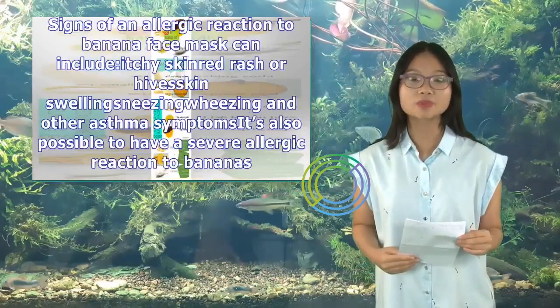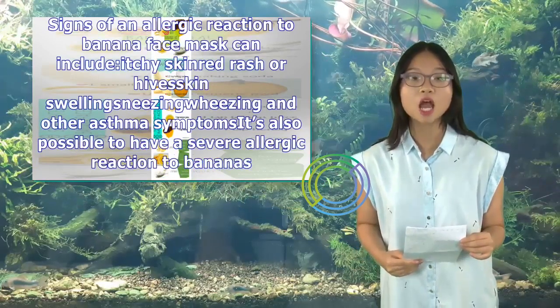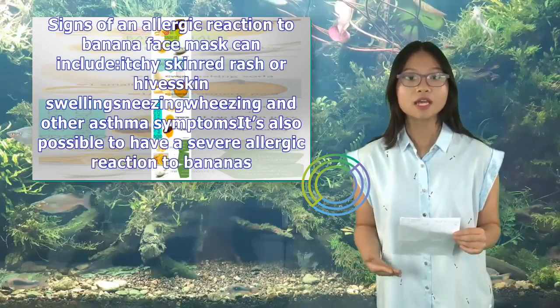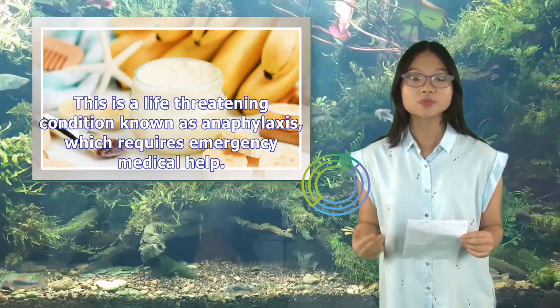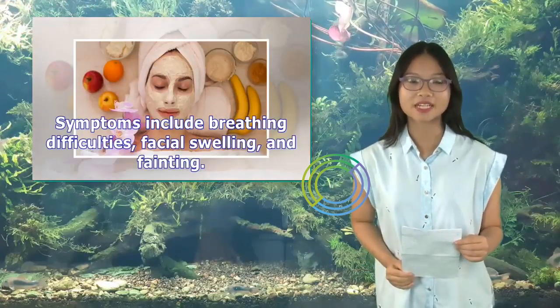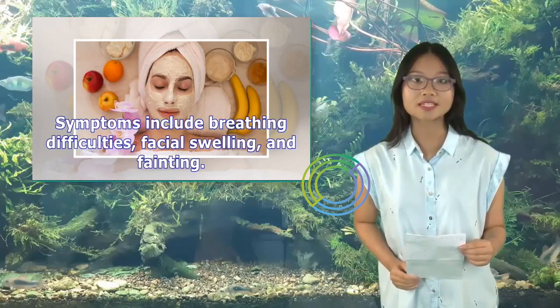Signs of an allergic reaction to a banana face mask can include itchy skin, rash or hives, swelling, sneezing, wheezing, and other asthma symptoms. It's also possible to have a severe allergic reaction to bananas. This is a life-threatening condition known as anaphylaxis, which requires emergency medical help. Symptoms include breathing difficulties, facial swelling, and fainting.